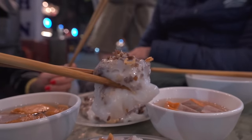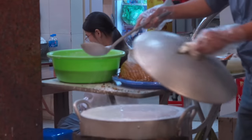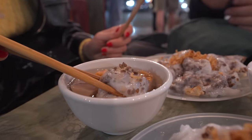It's a little salty, it's savory. A bunch of umami coming from the fried onion, the salty beef, and the mushrooms, along with the fish sauce concoction that you just gently dip in.